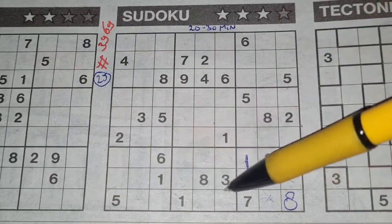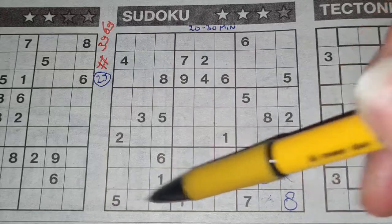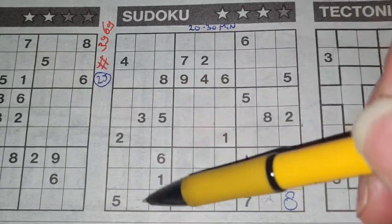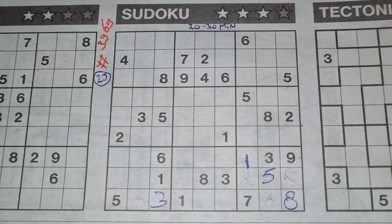Then, 3 in this row, 3 in a row below. So the last row, the only 2 places left for the 3 should be here or there. We see there 3, no 3 there. 3 should be there.